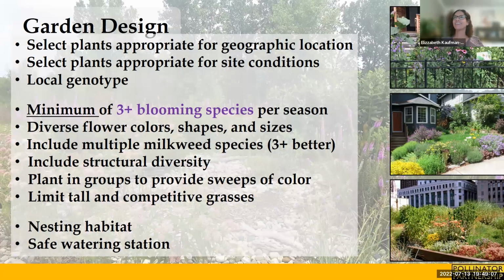Okay, garden design. So this is where it gets exciting and a little more colorful. Again, we want to select plants that are appropriate for our region, plants that are native to the Chicago region. And we want to select the plants that are appropriate for our site conditions. So for example, here in Illinois, we have a lot of primarily mesic soils that stay moist most of the time, but there are also areas that are really heavy clay soils and those that are sandy and rocky.